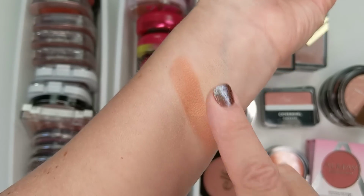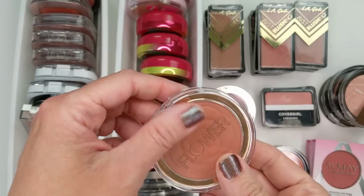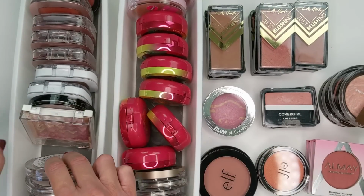They blend just seamlessly into your skin. They don't look powdery, and they last a really long time as well. So these are definitely a favorite.